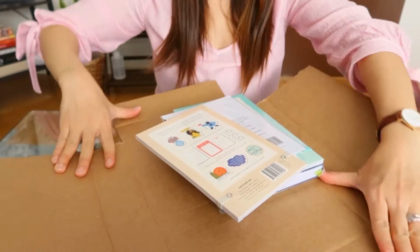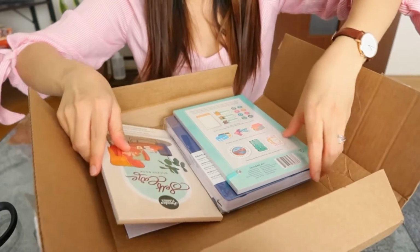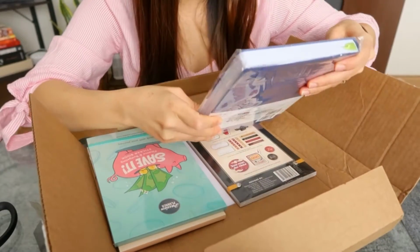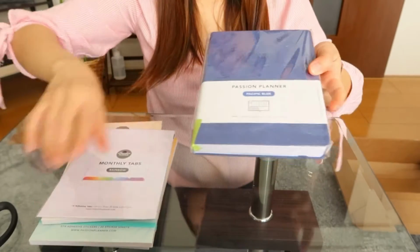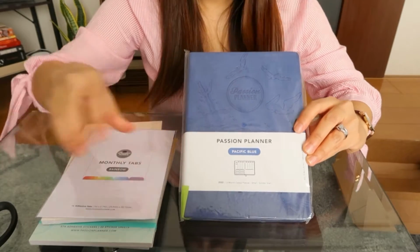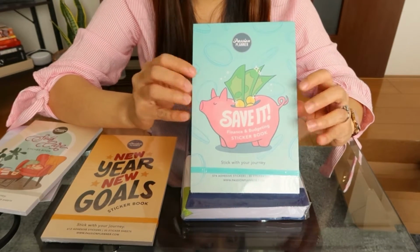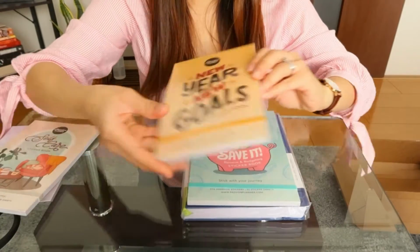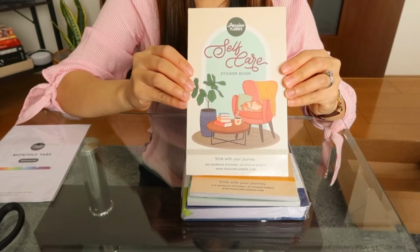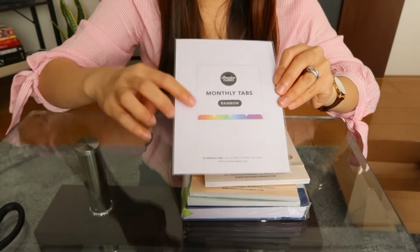So here it is. Wow, this is so beautiful. This is what I got. This is the planner. And I also ordered some stickers to make my planner look so cute. And these are the monthly tabs.